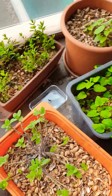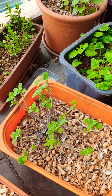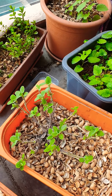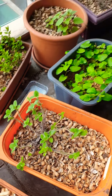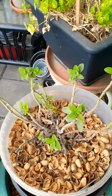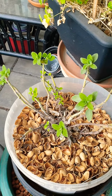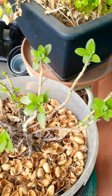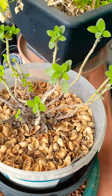Number 3 is sage. Sage, I think, is in the salvia family, and very good for colds and respiratory conditions, and tastes great. I actually have two of these, one here and one here, and it did have a lot of powdery mildew issues over the winter and the wet seasons, because the leaves are sort of furry and they don't like humidity or water touching them. But now it's growing back and looking much healthier.